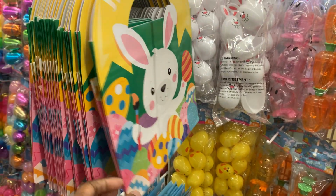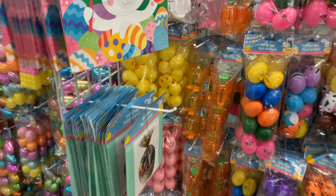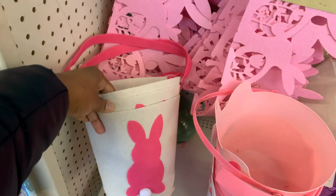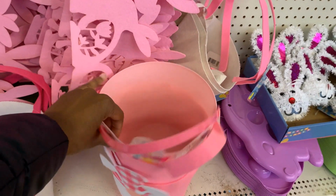They have clear ones, they have all kinds of different ones. Gift bags. So if you're going to be doing gift bags instead of baskets, they have different types. They have just so many options. These baskets right here are kind of like a canvas material. They have hard plastic ones. They just have all kinds of different ones.